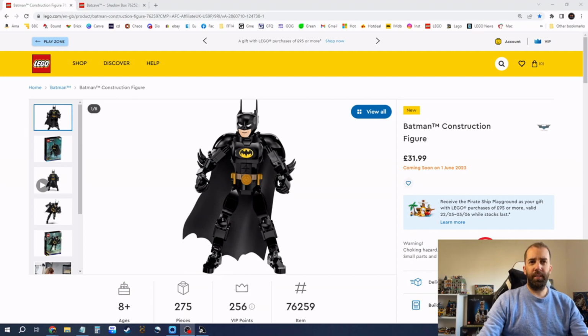Now I'm not sure if this set is coming out in the US. There's no listing for it on the US Lego website, which is bizarre. There's not even a listing for it I can find. It appears on the UK and Europe Lego websites. The set is going to cost £32 or €38. I do have a dollar price. It's going to cost $35, so it's obviously coming out in the US at some point. But I can't find any listings for it, so maybe one to keep an eye out for.